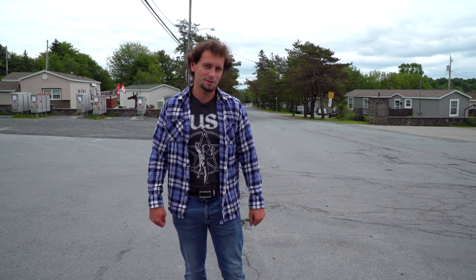Now, if you come out here, just make sure to remember that people do live here, respect their privacy, don't go around bothering people, okay? So if you come here, you can just walk through, drive through, whatever, that's cool. But just remember, people live here, this is an active trailer park, so please respect people's wishes. But this is season one.